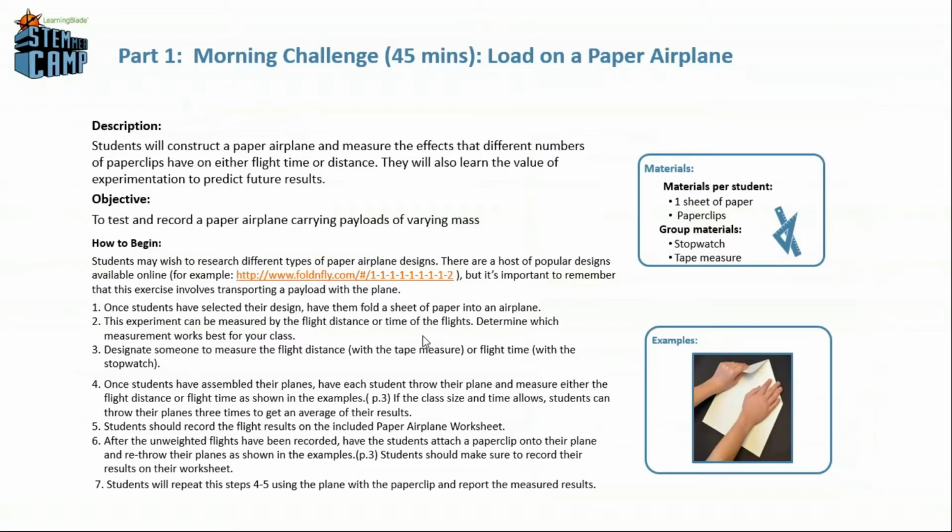Here we've got an actual detail of one of the handouts. This first one here is a paper airplane, and in a second I'm actually going to show you an example of a simple airplane and then talk through how you would implement this in a STEMmer Camp setting.